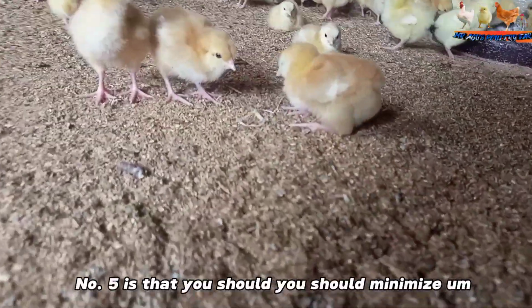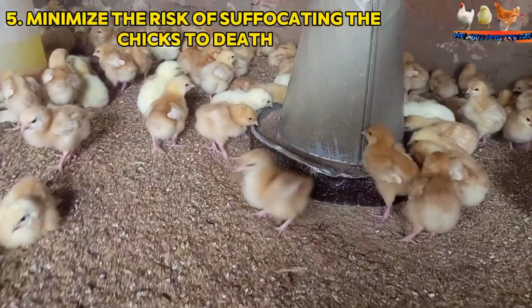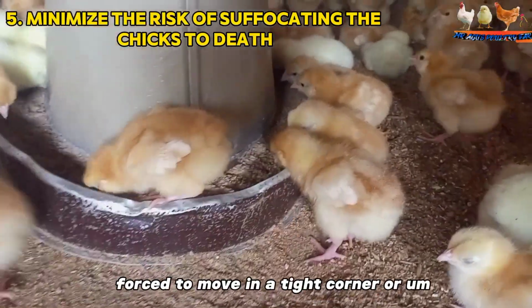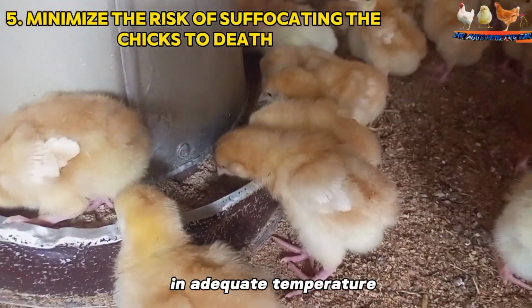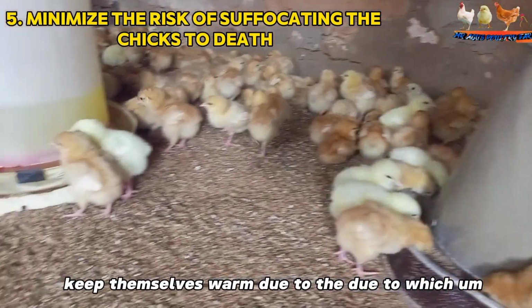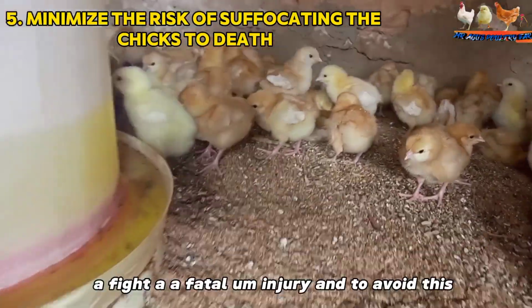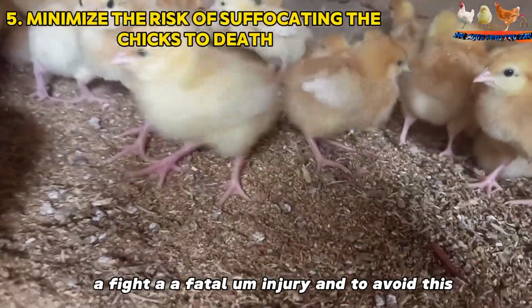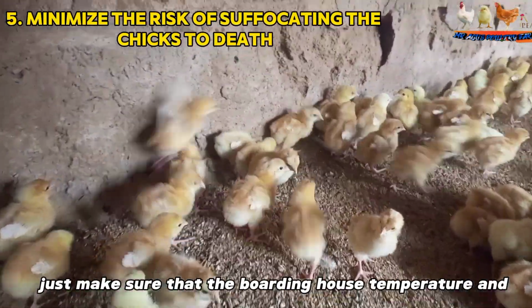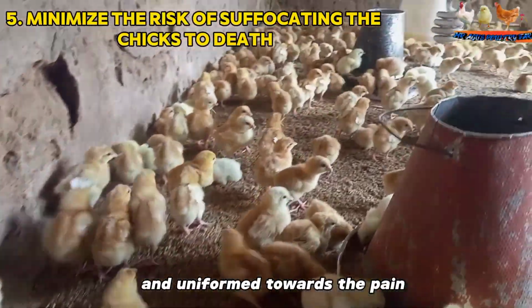Number five is that you should minimize the risk of suffocating the chicks to death. Birds can quickly suffocate and die when forced to move into a tight corner or in inadequate temperature. In a very cold atmosphere, they huddle to keep themselves warm, due to which the birds can suffocate or suffer a fatal injury. And to avoid this, just make sure that the brooding house temperature and the humidity are at the right level and uniform throughout the pen.